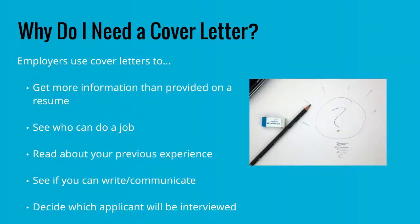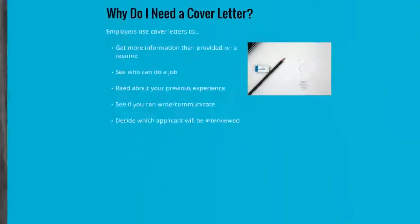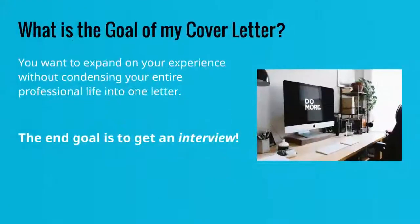So, why do you need one? Employers use cover letters to get more information than what's provided on the resume, see who can do a job, read about your previous experience, see if you can write or communicate, and decide which applicant will be interviewed. So, the goal of your cover letter, like a resume, is to get an interview. Keeping this in mind, remember that it is a gateway to that process. As an applicant, you can talk more in the interview. Your life story does not need to be condensed into one letter.